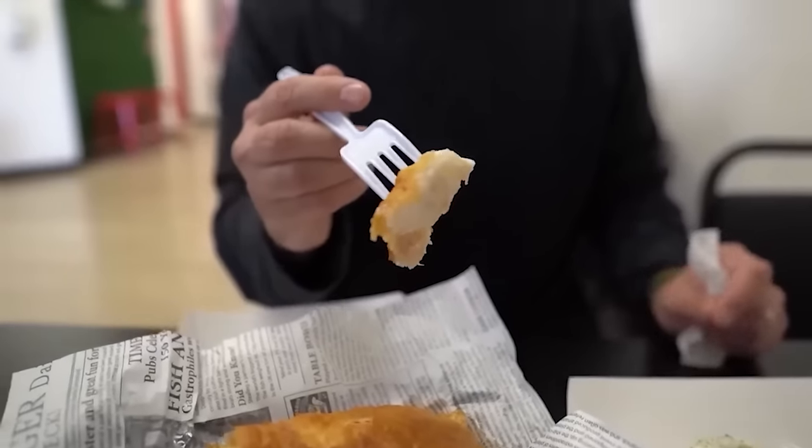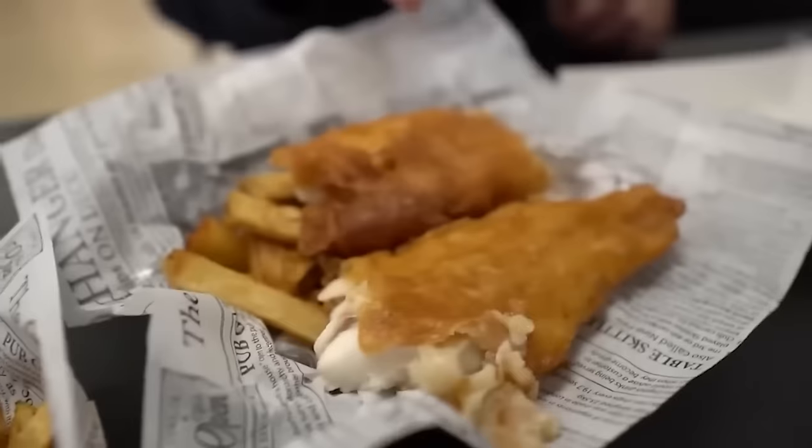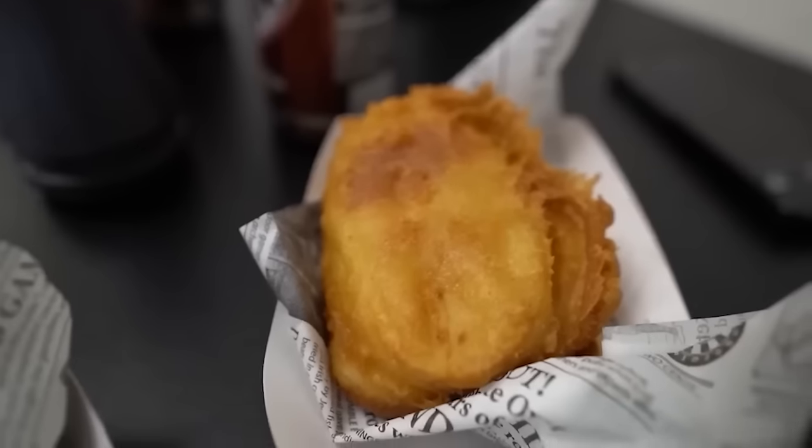Yeah, this haddock is so tender. Of course, you love your tartar. Yeah, I'm a tartar fiend. That is the biggest bite I've ever seen you take. That's because it's that good.